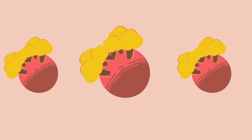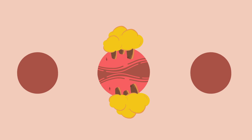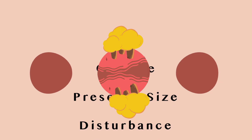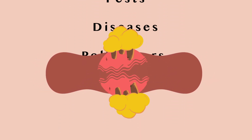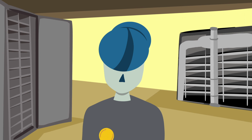Ecosystems are complex networks with a lot of moving parts. Many factors influence how a plant community changes. We must pay attention to the interactions between climate, preserve size, disturbance, non-native plants, pests, diseases, and pollinators to understand the future of our natural areas. As further studies are conducted with an increasing quality of biodiversity data, we will strengthen our knowledge of floristic change and become better able to protect our native biodiversity.